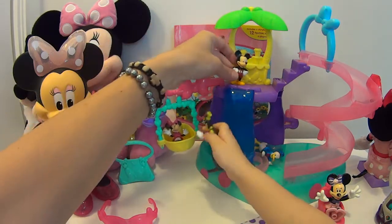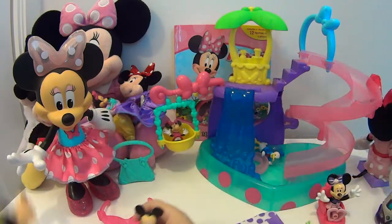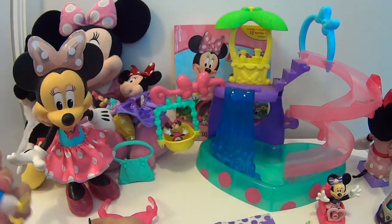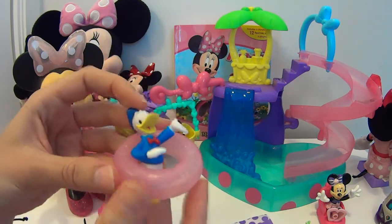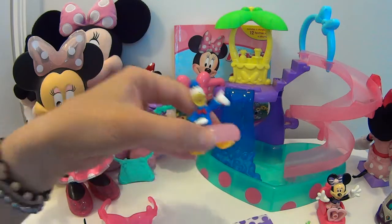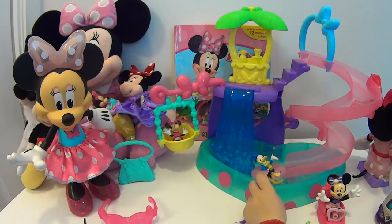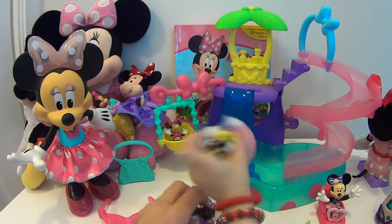Mickey's hands. No. Okay, Mickey's just gonna wait there. Let's see what Donald is doing. Maybe he can jump into the pool. Donald doesn't know how to swim and he needs some helping accessories for the swimming pool. He cannot take the risk of going into the pool without that.